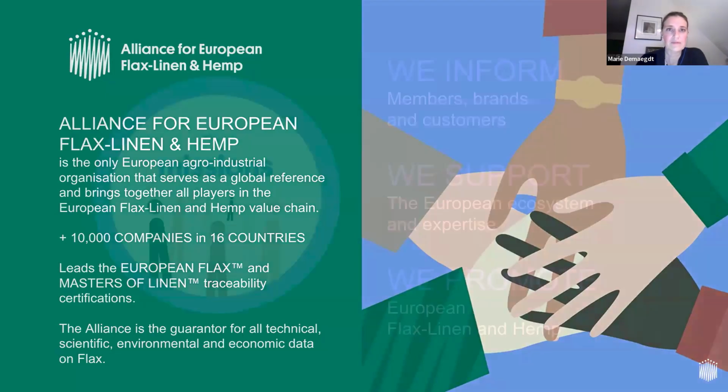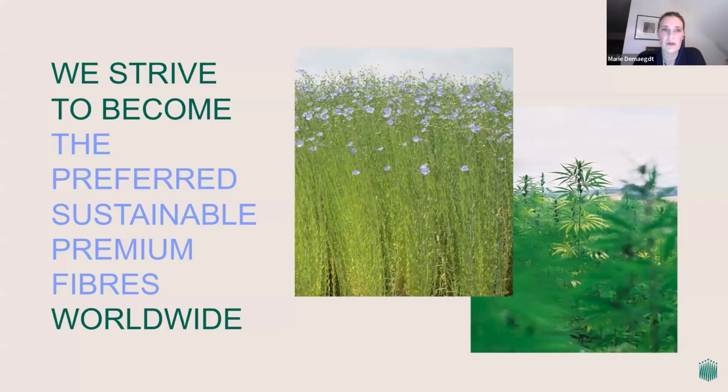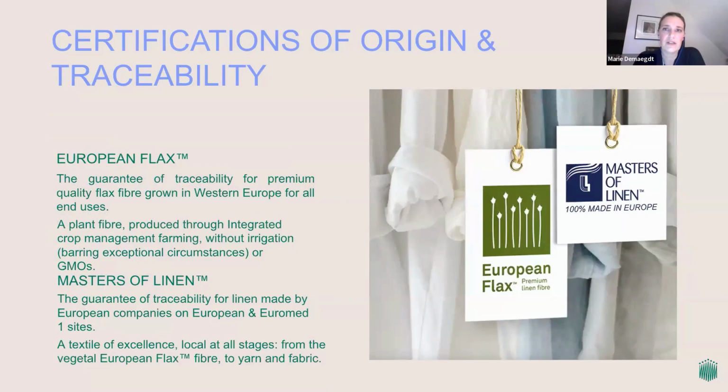On the next slide, our missions are to inform, support, and promote our ecosystem at large. And that includes providing intel that supports decision making, but also life cycle data, scientific and technical data, etc. On the next slide, our ambition is to make European flax, linen, and hemp the preferred premium fibers worldwide. And on the next slide, our strategy relies on 2 certifications of origin and traceability.